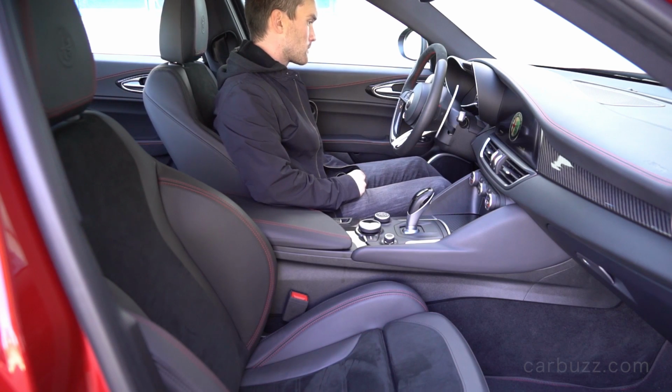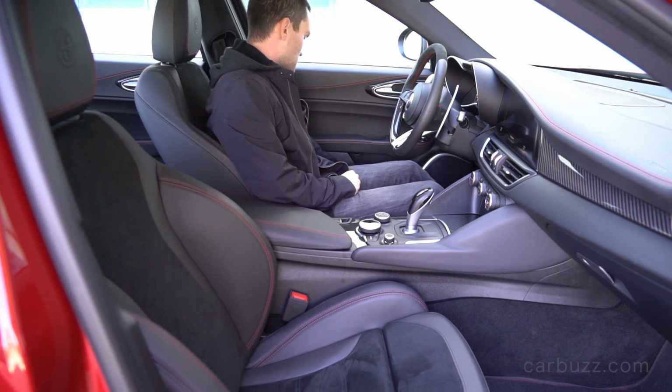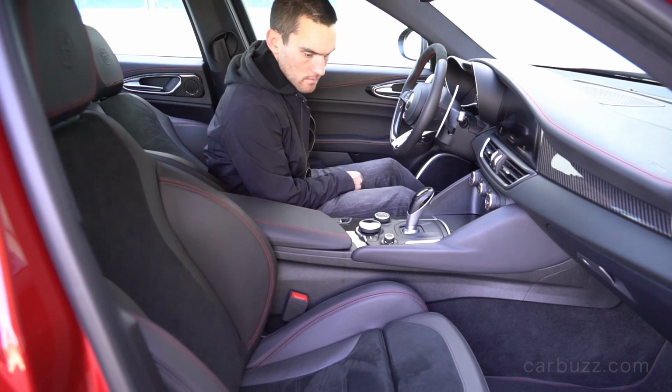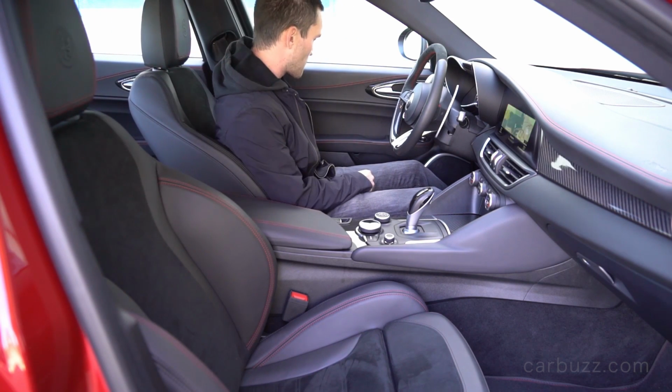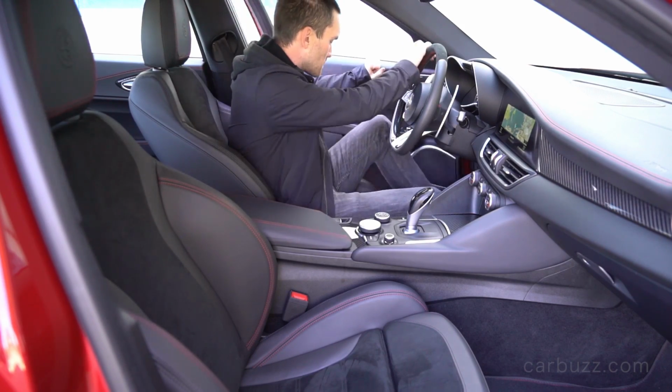Okay, so in terms of how this thing drives, look, I gotta be honest. This thing just begs to be driven hard, and it brings out your best driving skills, whether you're a pro driver or not. Now, like I said, Ferrari doesn't have to build a four-door sedan because Alfa Romeo has built it for them.